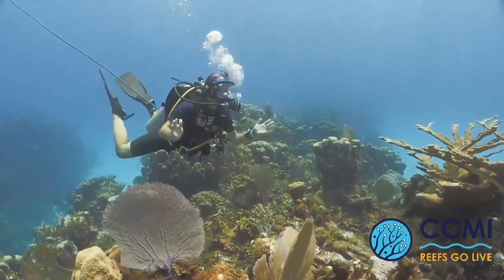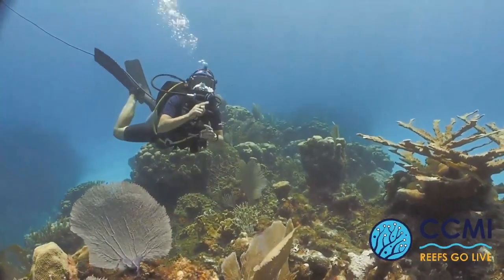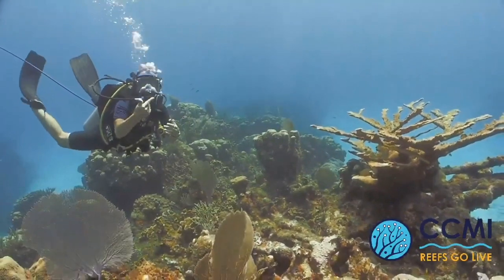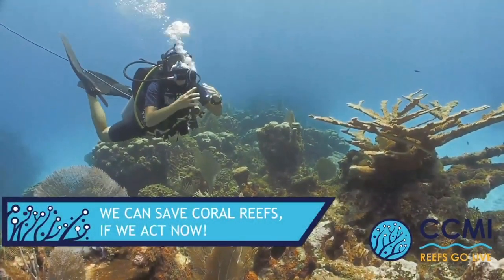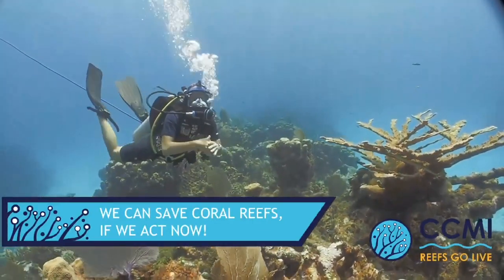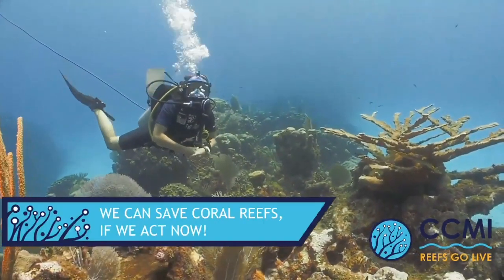And even though they're beautiful, in order to make sure they're around for the future, and for your kids and your grandkids to enjoy, we need to each do our part to make sure that we're preserving them and helping to minimize all of our negative impacts that could be hurting them. Otherwise, they may not be around in the future.